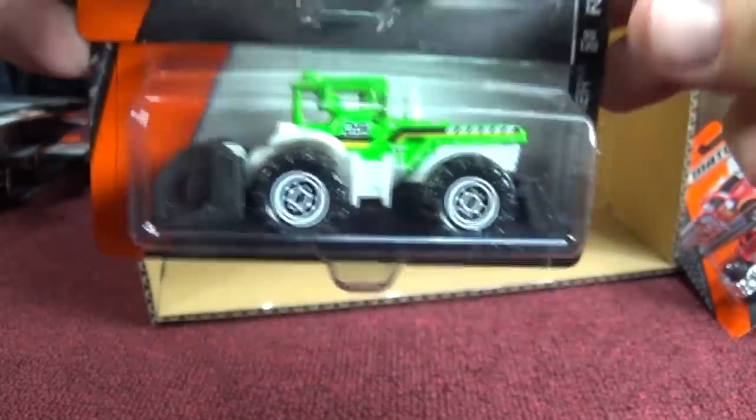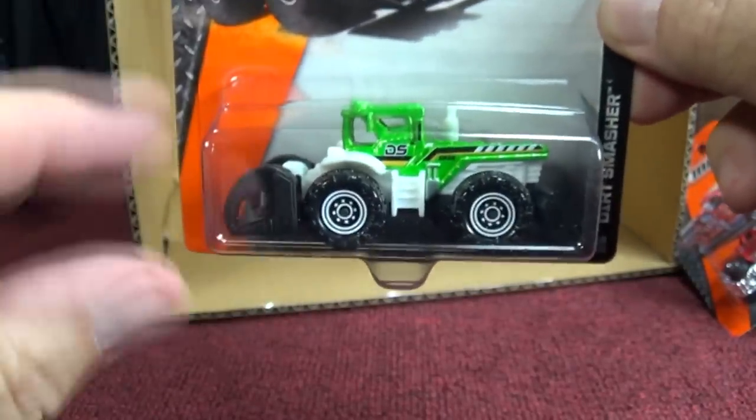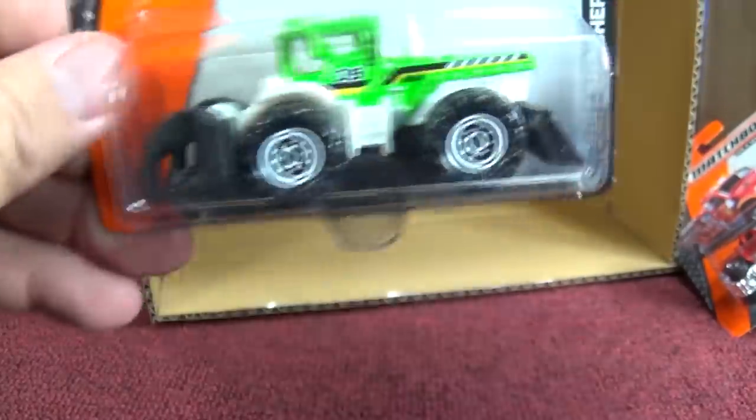And I opened up this one right here. Here we have the Dirt Smasher. This part right here opens up like a lobster claws. Fun stuff. And it has a bulldozer in the back.